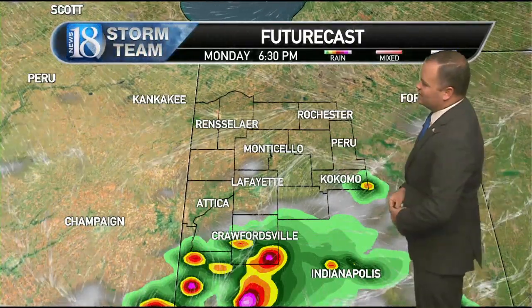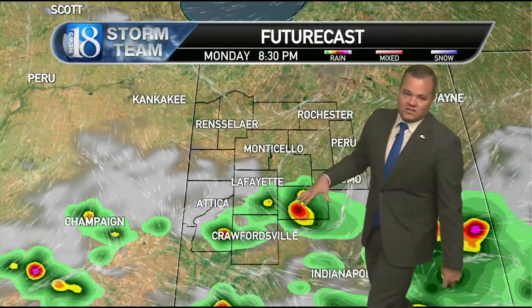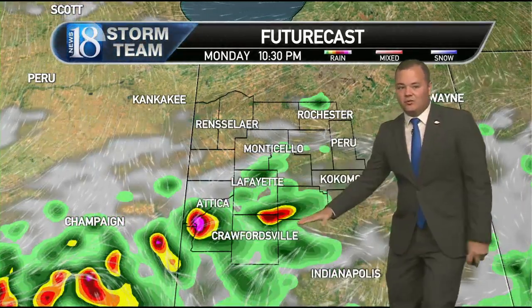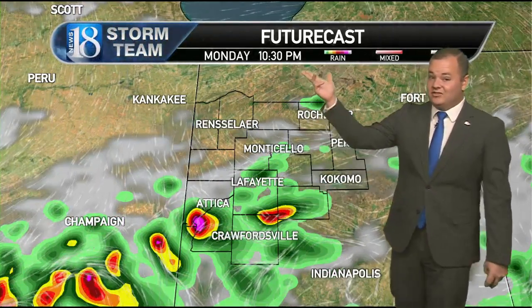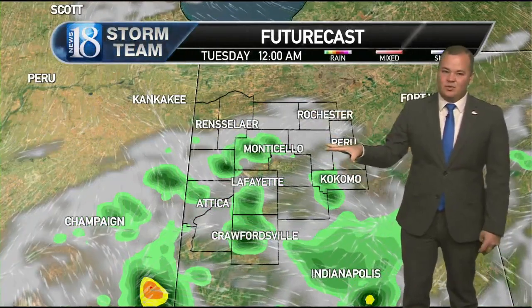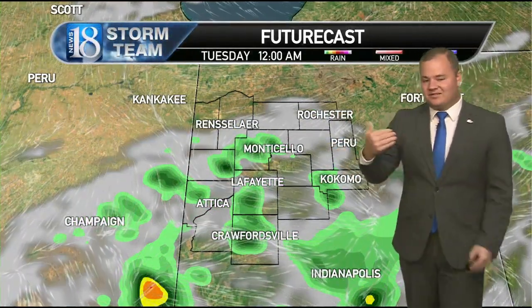So futurecast for this afternoon and evening. More storms will likely fire along this boundary where we have the current storms right now. So I think if you're Lafayette southward, that's where our main concern will be throughout the rest of the night. Here's 10:30. Going into about midnight tonight, maybe a stray sprinkle or two, but most of the storms will be dissipating by this time tonight, and then we will start to see more clearing for tomorrow. Going to be a drier day.